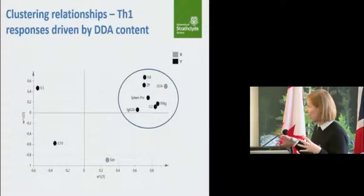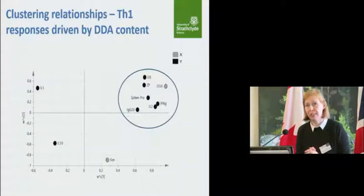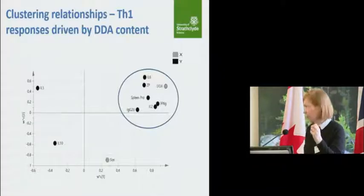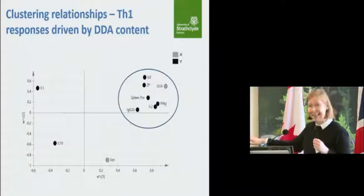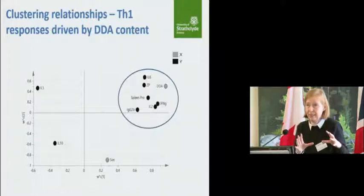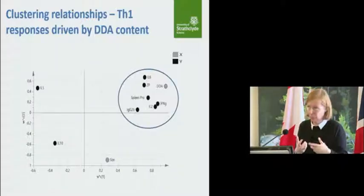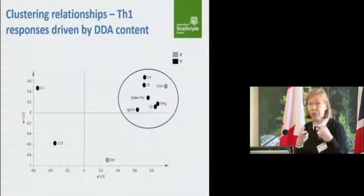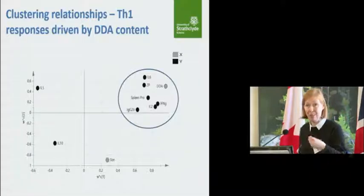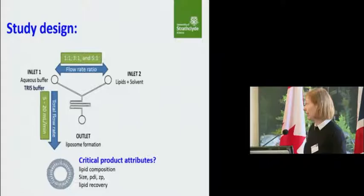And we can see on this graph that around DDA, the grey spot, we see the majority of our immune responses are being driven by that cationic element. But if you look down at the bottom, you can see size doesn't cluster with anything. So with our formulation, this particular cationic system, size is not really relevant to us, which was good because it gave us scope to make a smaller system that's easier to get regulator approval and easier to produce in a more homogeneous way. So we're very happy to see that size could be modified to make it a better product if we so chose.